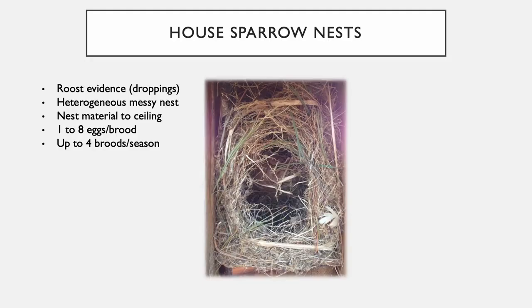House sparrows can claim nest boxes early. I have seen them claim a box as early as January. They really get going by March, and unlike the European starling, they continue to try to nest throughout July. Learn to identify house sparrow nests.